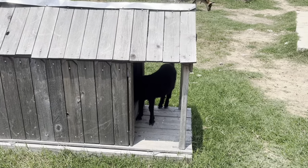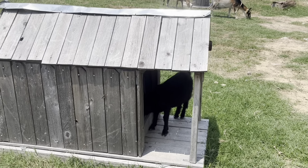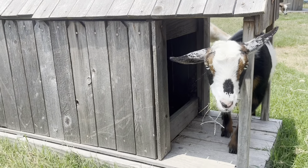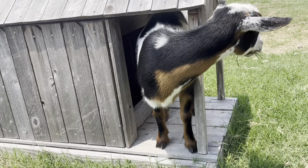I thought this was so cute that little Lena found a little house just her size until freaking Charlotte wanted attention.